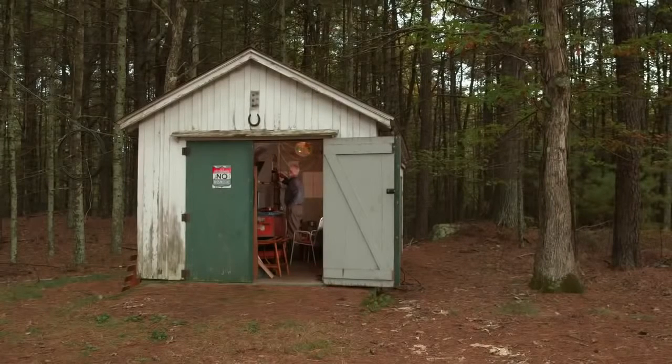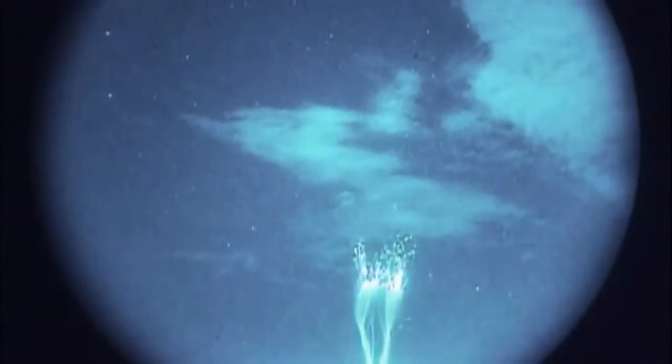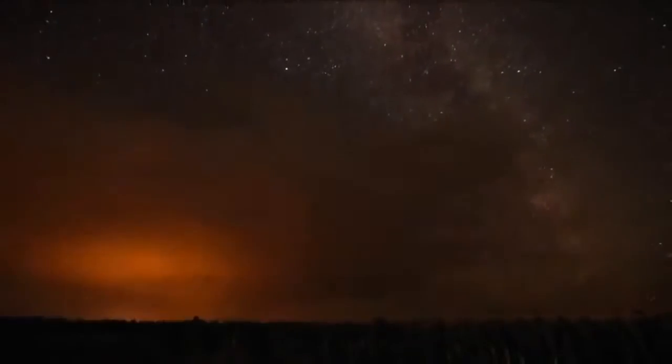And super-powerful lightning produces not only sprites, but other weird phenomena as well. There are actually a whole zoo of creatures up there that are caused by lightning. There's something called an ELVE, and it's like a pancake of light within the airglow layer, and it's caused by the radiation field from lightning. Then there is a halo, which is also a pancake shape, but at somewhat lower altitude. And then there are blue jets and pixies and a whole host of other optical phenomena that occur in conjunction with lightning flashes.